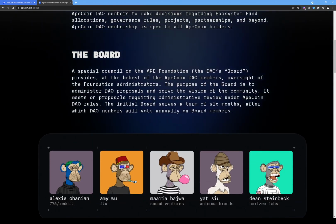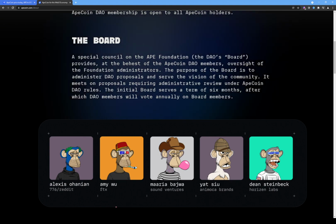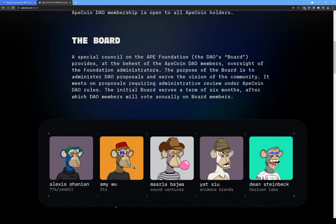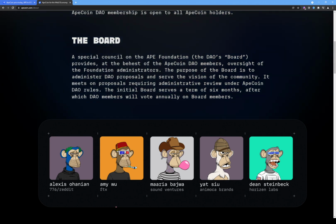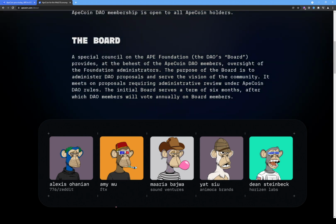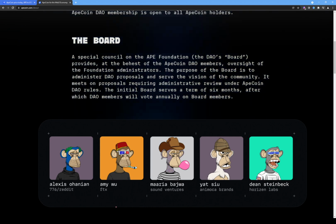Alright, so it says the board, as special counsel on the Ape Foundation, provides at the behest. I've never seen that word before, so I'm not even sure if that's a word. So it says at the behest of the ApeCoin DAO members, oversight of the foundation administrators. The purpose of the board is to administer DAO proposals and serve the vision of the community.